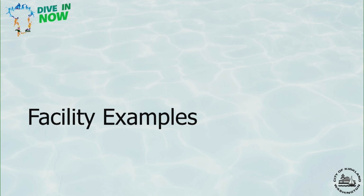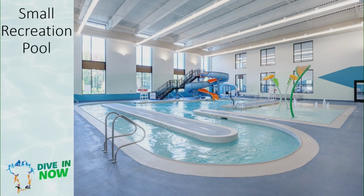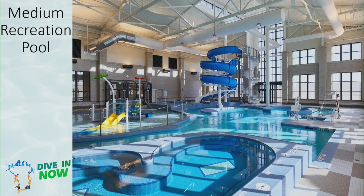Next, I will show a few example facilities to give you some context about what can fit in any given space. This is an example of a small recreation pool. As you can see, there are no lap lanes in this pool, but there is a current channel, a little spray ground area, and a small water slide with some open water in front of it. This is an example of a medium recreation pool. As you can see, it's got a bigger water slide, different areas cordoned off, including the hot tub right here in the foreground.